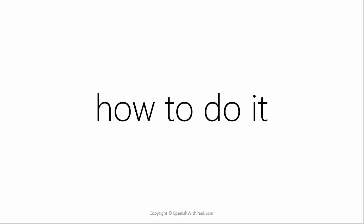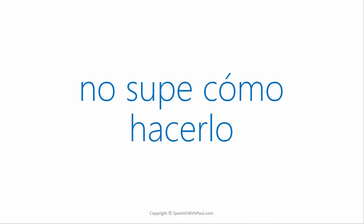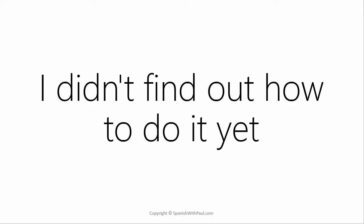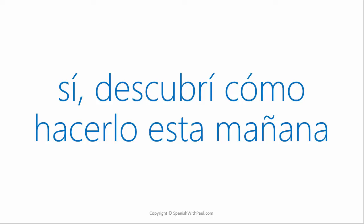What's the word for how? Cómo. And how would you say how to do it? Cómo hacerlo. Now say, I didn't find out how to do it. No supe cómo hacerlo. The word todavía in Spanish can mean yet or still. Todavía. How would you say, I didn't find out how to do it yet? No supe cómo hacerlo todavía. Finally, yes, I found out how to do it this morning. Sí, descubrí cómo hacerlo esta mañana.